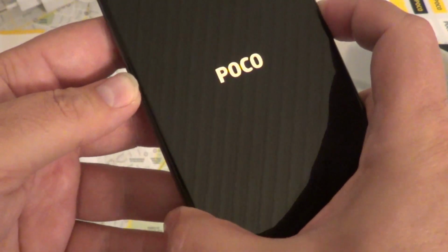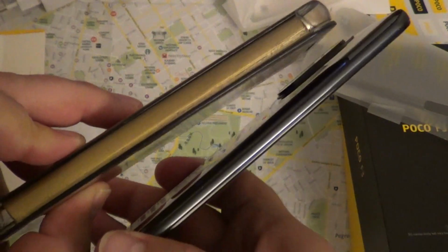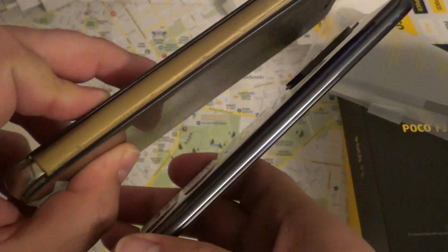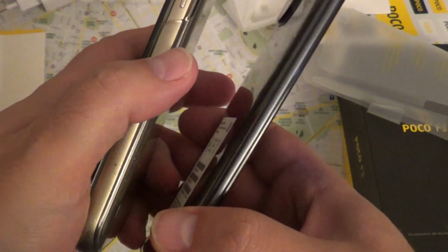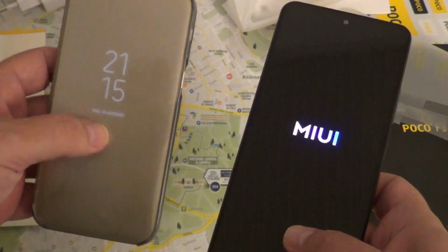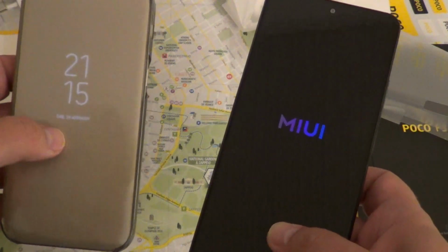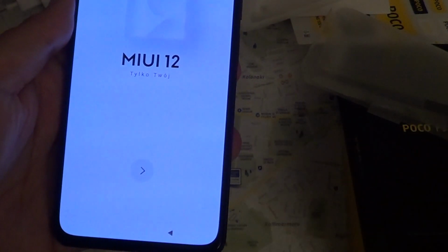Let's try to open this up. Let's see if it has battery in it, and yes, it has. Let's compare how thick it is compared to my Samsung A5. It's a telephone from 2017, so yeah, it's a bit older. But as you can see, it's not very big. This is just 5.5 inch. It's not very big. MIUI 12. Let's see.